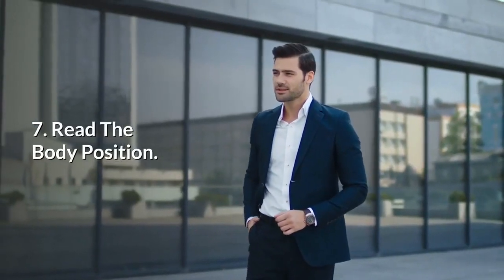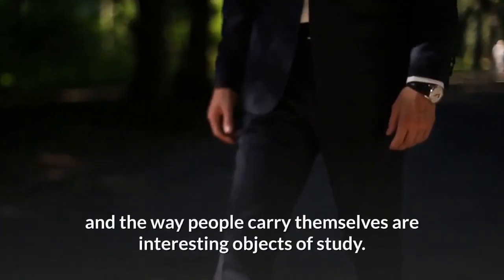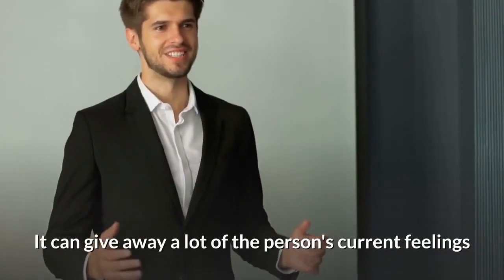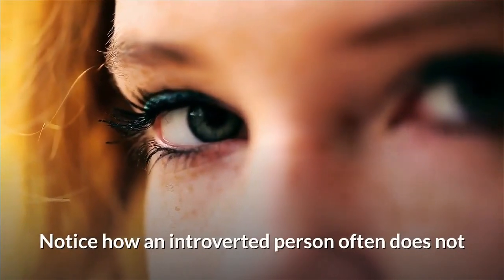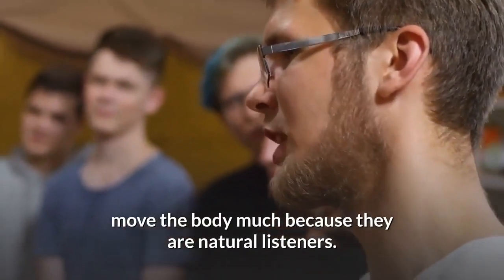7. Read the body position. Reading the atmosphere and the way people carry themselves are interesting objects of study. It can give away a lot of the person's current feelings and a hint of his or her personality. Notice how an introverted person often does not move their body much because they are natural listeners.